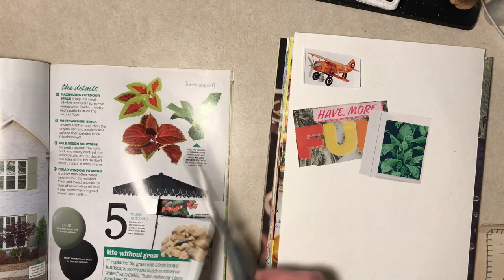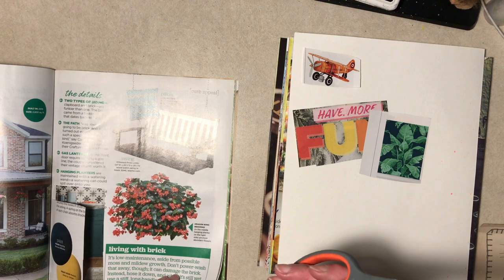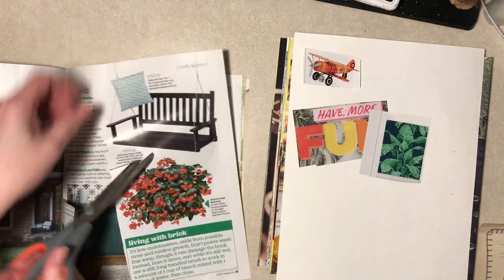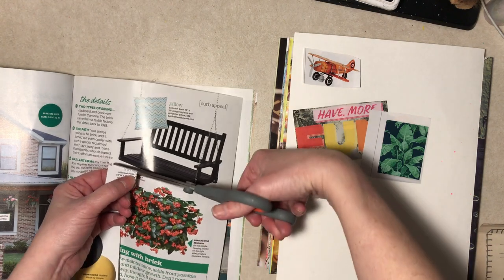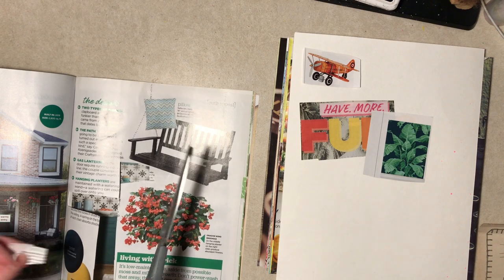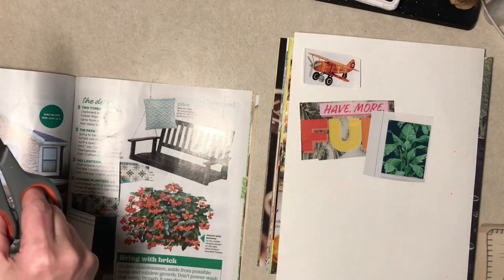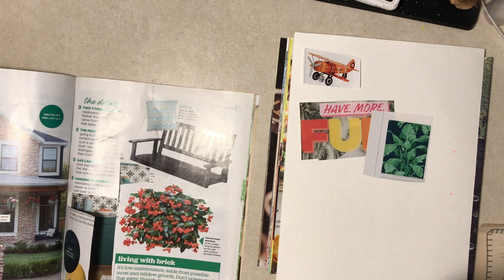Coleus. Oh, there's an umbrella. Too bad it's so big. I can't say big umbrellas anymore. Oh, a big porch swing too. We could take the word for the glue book. I've mentioned my grandparents had a porch swing and it had a little vinyl pad, which you must admit, for basically being outdoors, is pretty practical.